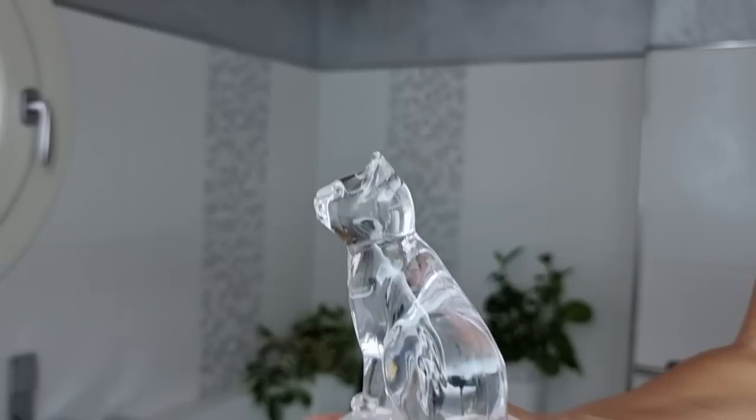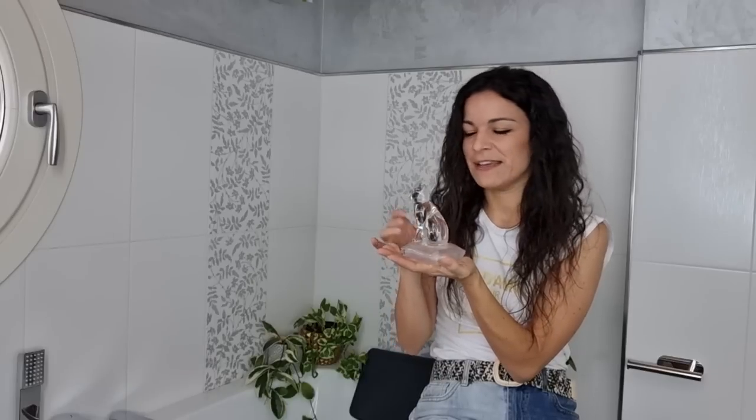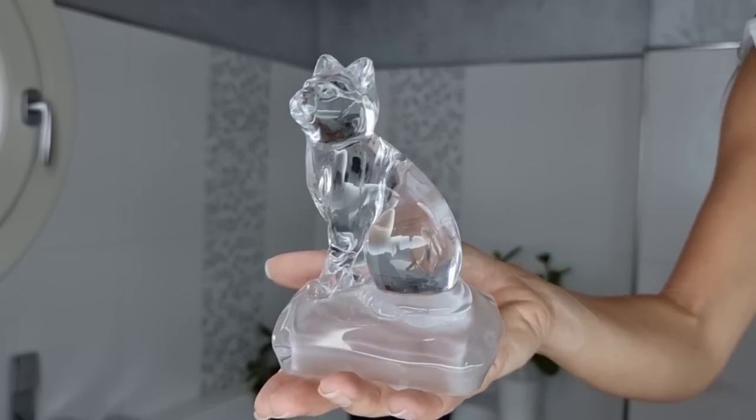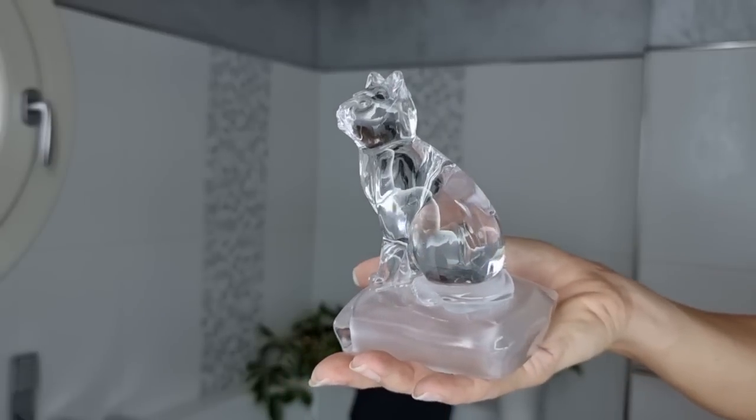Then let's talk about glass. I got this cute cat figurine. It's lovely. I always pick up cats when I find them. So I will upload this on my webshop very soon. I got it for 5 euros. It's not a hand-blown piece, but I loved it.